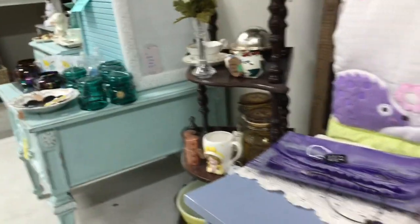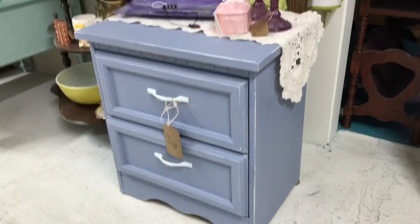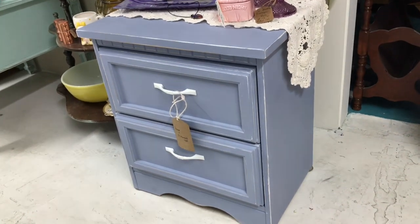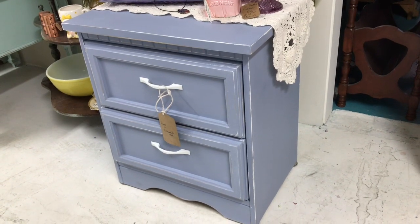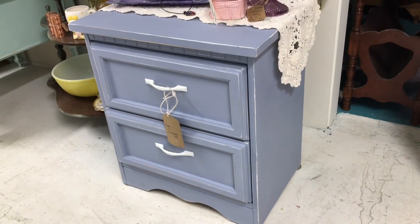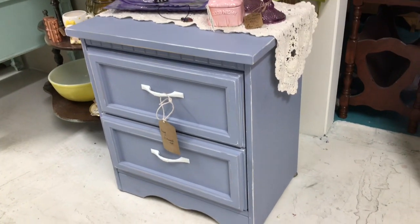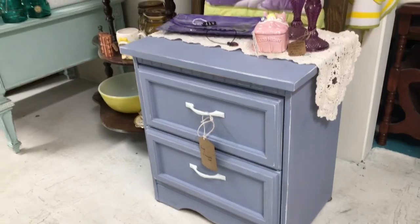All right, and recently, this is the most recent piece that I did. It's just a cute, smaller bedside table or end table with nice drawers working well. It is painted in Mermaid's Tail. And as you know, Country Chic is the exclusive paint that I use because I sell it as well, and it's a great product.